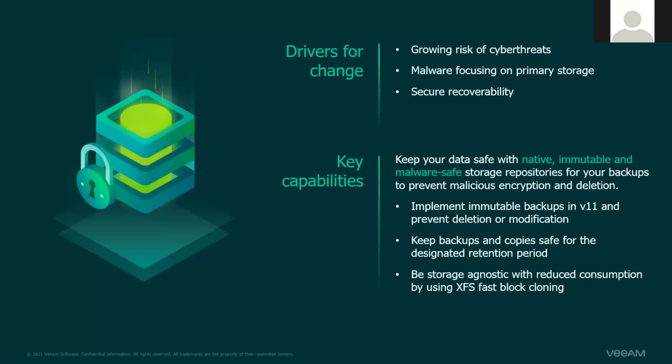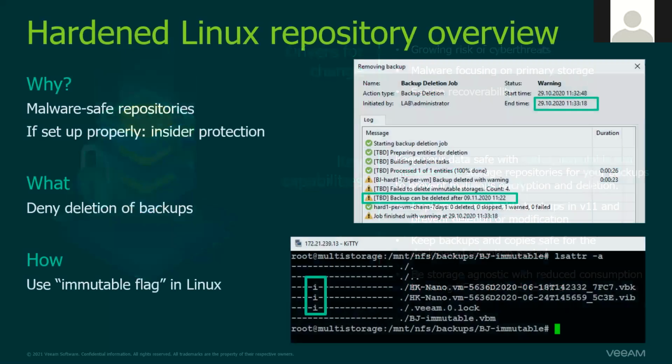And then of course it's storage agnostic, and we're integrating into a lot of the Linux features. And I saw there will be a breakout on some of this Linux stuff later on as well. A lot of the Linux features that we released back in version 10 and 11. So Veeam has definitely been putting a lot of effort into the Linux space because a lot of our customers have point blank been asking us to support it better. So let's take a closer look at what this means.